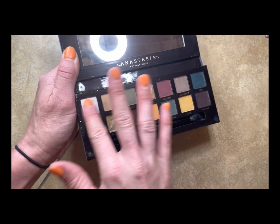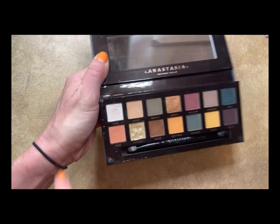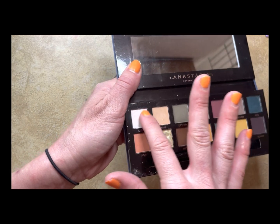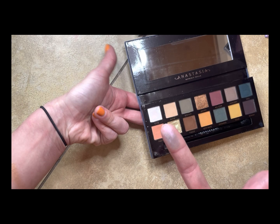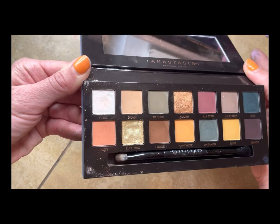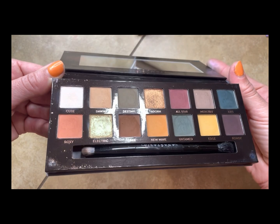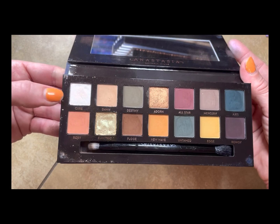Also, is this normal? This shade Cube, how are you supposed to use that? I'm confused by it, because it does not show up at all. I'll see it on my finger a little bit, but it does not swatch. Is that normal? Is that one of the quality issues that people were complaining about with this palette? Or is this one just actually extra messed up? Because none of the other shades are like that. All the other ones swatch. Except I am so confused by this one. So, goodbye. This little case, too.